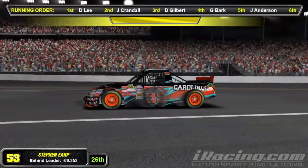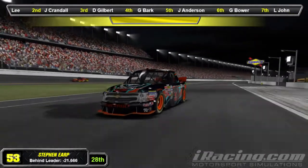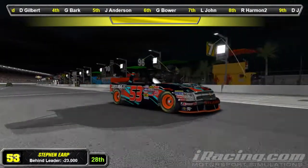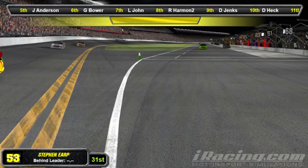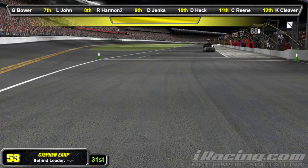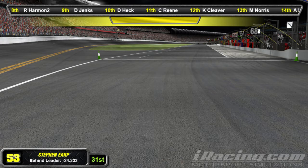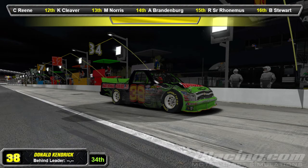There are resets, so you can make a mistake and still win this race. So the 38 is on pit road, the 53 is on pit road, the 98 I think it was, coming in to get some tires. I think the 38 has a blown engine, Donald Kendrick, because he's coasting in very slow, but he makes it to his pit stall. The 37 is also pitting for damage.